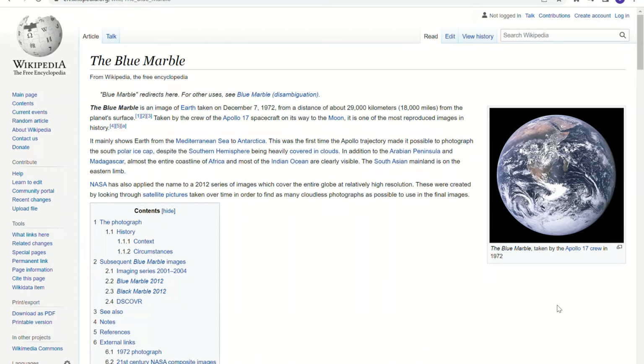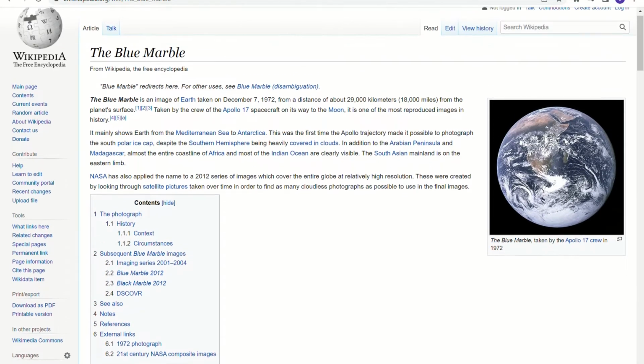I thought I'd make a quick video talking about how NASA can never get these pictures or composites of the world correct. The continent sizes are always messed up. I'm not sure what's going on there. Here we have the Blue Marble.